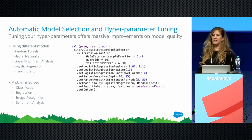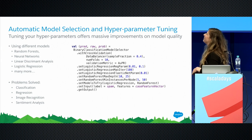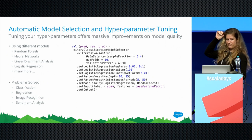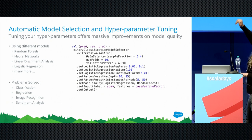Last thing is this monster of a slide that I'll go over. But really what you want to do is this last bit, which is build your model. So again, I'll walk through it. And unfortunately, I don't have a pointer, so we'll just go line by line.